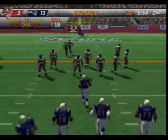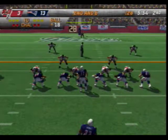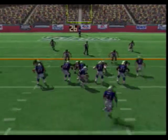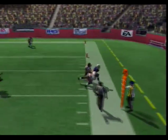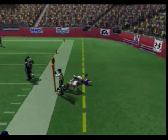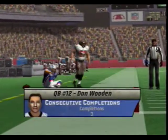Second and six. Ball on the 18-yard line. So we're going to take it. And they're threatening again with the ball inside the 20. With the throw. Pass is completed. The Patriots have yet to face a third down in this series, and they have three first downs.